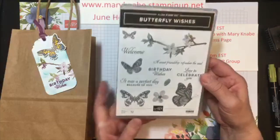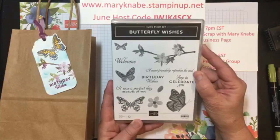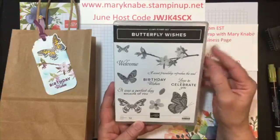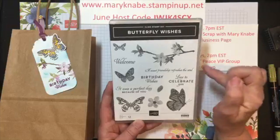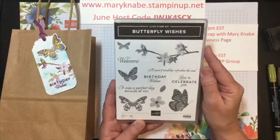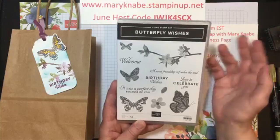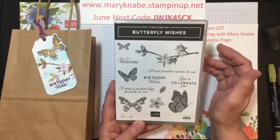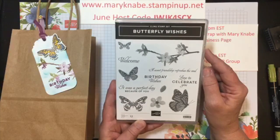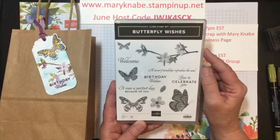I have to say I'm not a really big person for butterflies. They're fine and I like them. I don't just love them, like maybe I love flowers or some other things. I love sentiments. There's some great ones in here, but when I saw this stamp set and saw the artwork and the detail of the distinctive style stamps, I knew I had to have it. And as I've been working on it, I'm so glad that I did get this. It's a butterfly set that I really find myself loving.